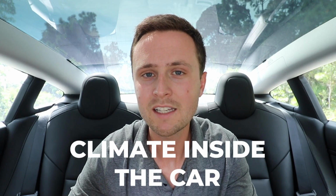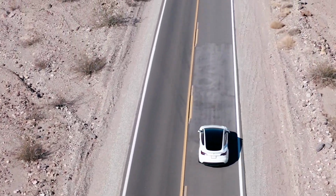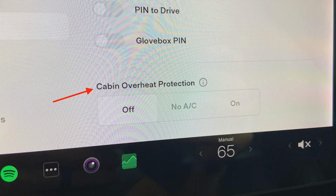Now, two other reasons that your fans may be running are related to the climate inside the car. So you may have climate control set on. If you live in a high temperature place, the car will basically automatically turn the air conditioning on whenever the inside of the cabin gets over 105 degrees. So if you see that your parked Tesla is just running the fans during the day, it's likely due to cabin overheat protection. You can go into your settings and turn this off if you'd like to. It's just a safeguard to make sure that nothing inside the car, like electrical components, gets too hot.